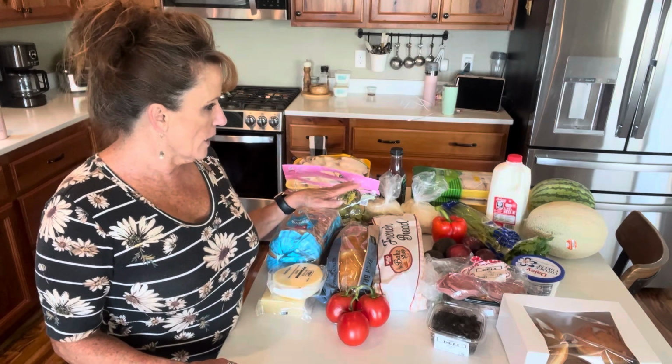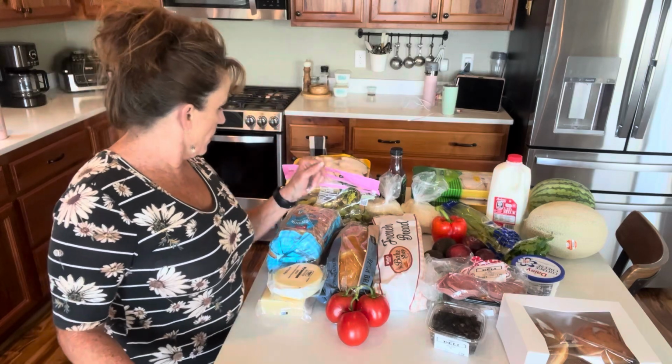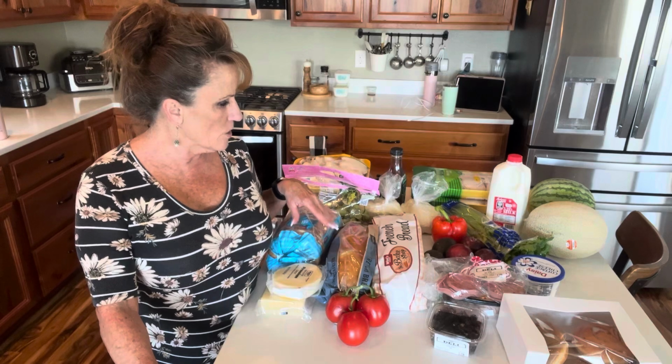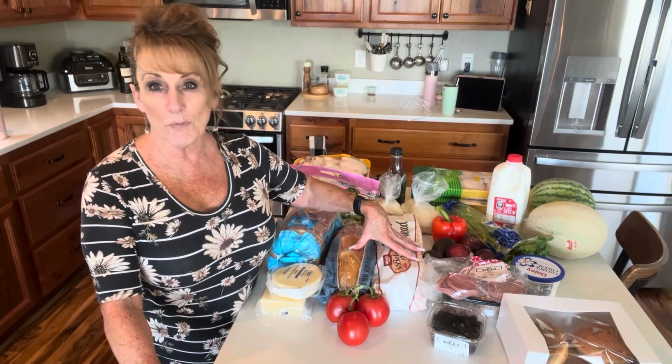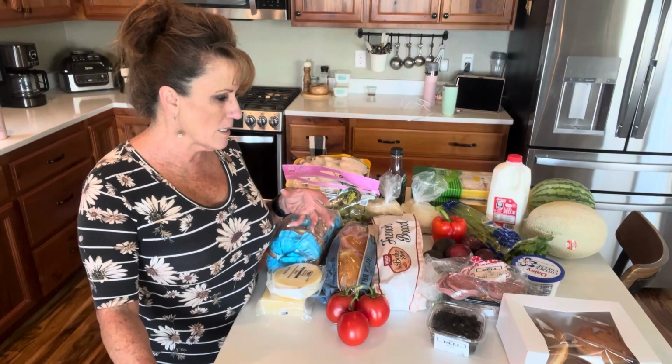So that's my haul. Okay, so we're going to have chicken this week. We can have pizza one night, wings, and of course we're going to have the great sandwich for lunch. I have other stuff that I'm going to be making this week as well.